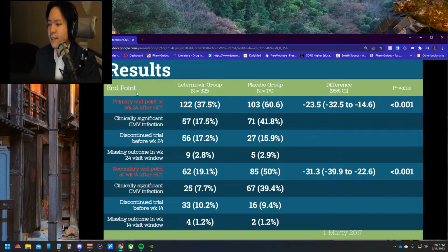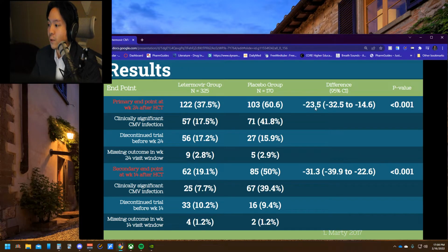But let's look at some endpoints here. All right, so primary endpoint of clinically significant CMV infection at week 24 after HCT. So after using Letermovir for 14 weeks and then we go up to 24 weeks, we see that Letermovir statistically significantly decreased clinically significant CMV infection by 23.5% because the p-value is less than 0.02.